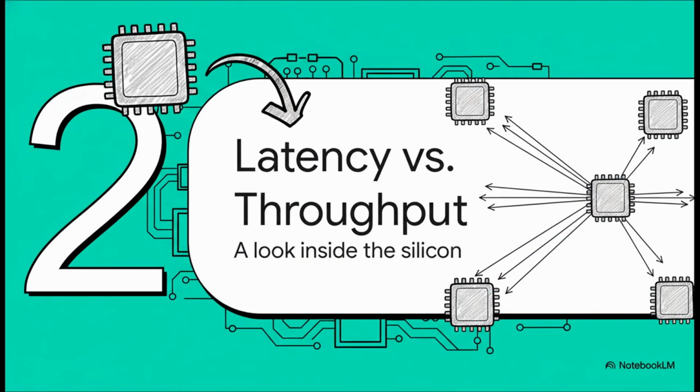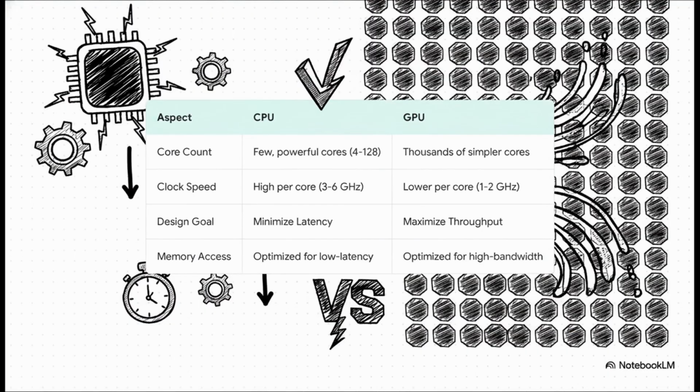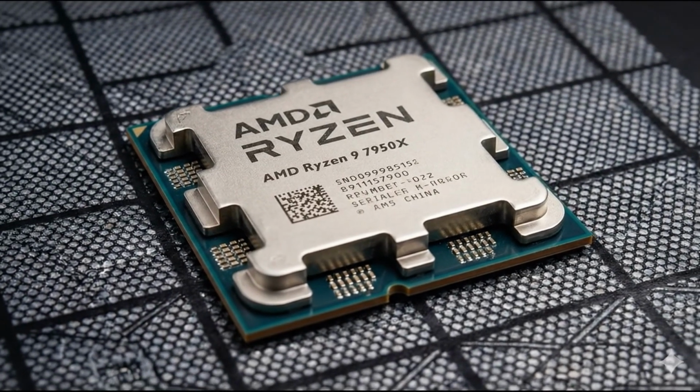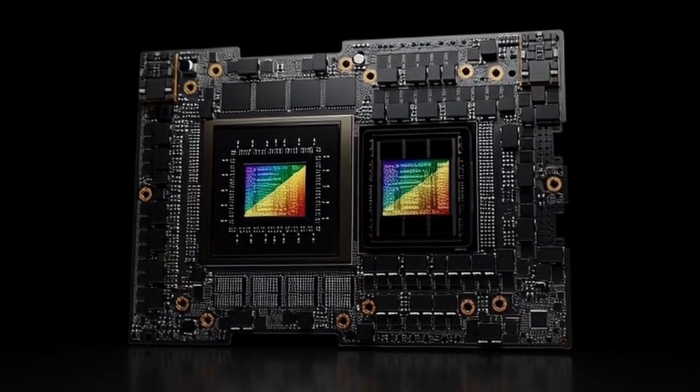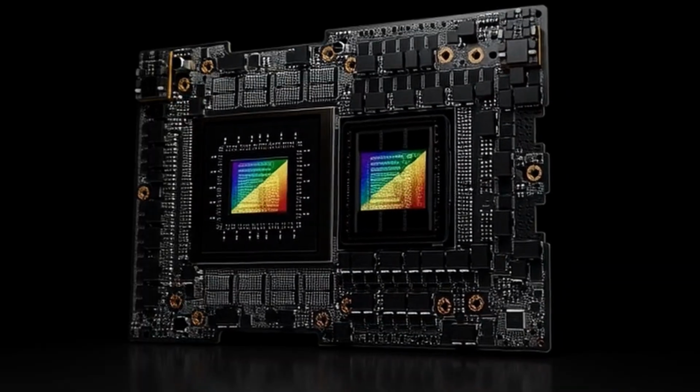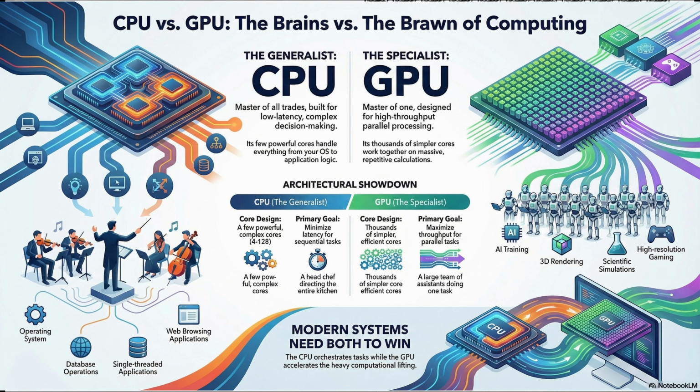So how on earth do they achieve these totally opposite goals? Well, the answer is literally written right into the silicon. We're going to take a look under the hood to see how their physical designs are a direct reflection of these two warring philosophies. And wow, when you look at the specs side by side, the contrast is just stark. A CPU might have a handful of really powerful, blazing fast cores. A GPU has thousands of simpler, kind of slower cores. The CPU needs lightning-fast, low-latency memory access for quick decisions. The GPU needs a massive, super-wide highway of memory bandwidth to feed all those thousands of cores at once. It really is quality versus quantity, or speed versus scale.